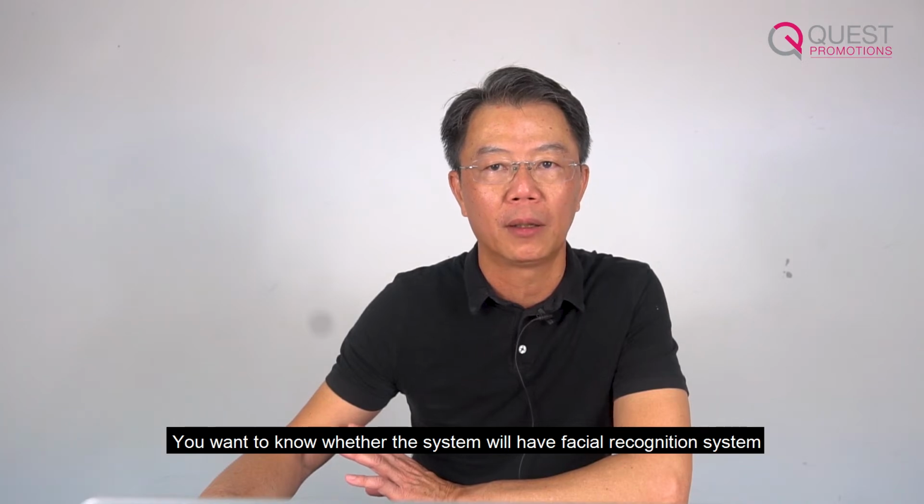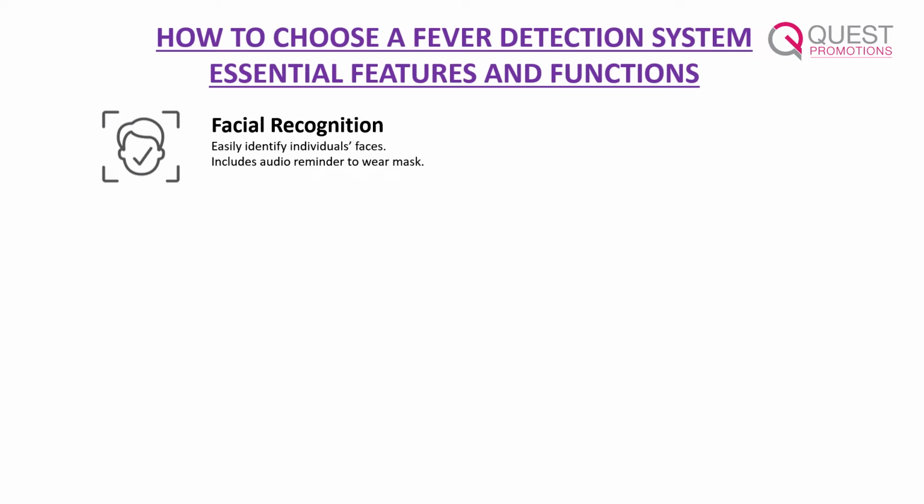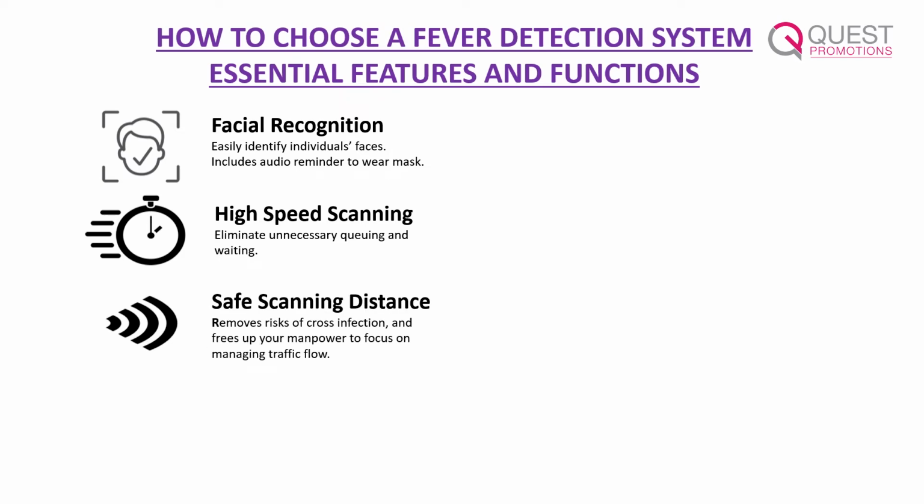Obviously, you want to know whether your system will have facial recognition features. You will want to store the database of all your employees in there so that when they come in, the system will be able to identify who the person is. Number two, of course, is high scanning speed. You want a system that can detect temperature very quickly. Number three is safe scanning distance. You don't want something that scans too close to the person's forehead. You want a range of maybe about 0.3 or 0.5 meter away at the minimum.